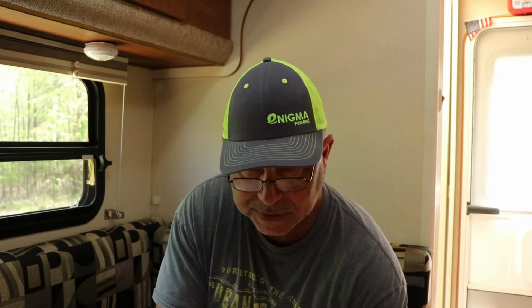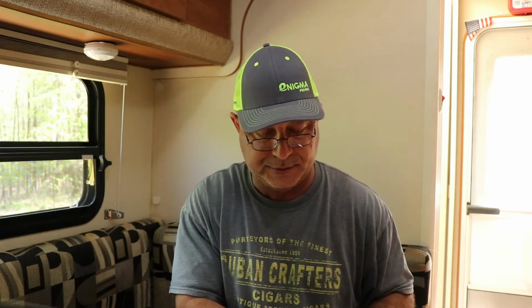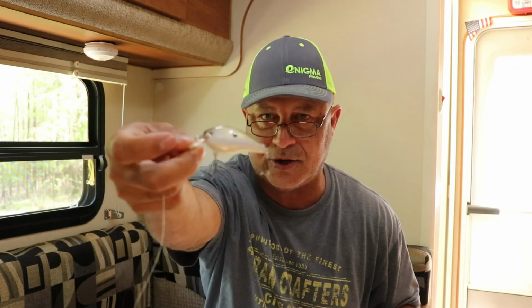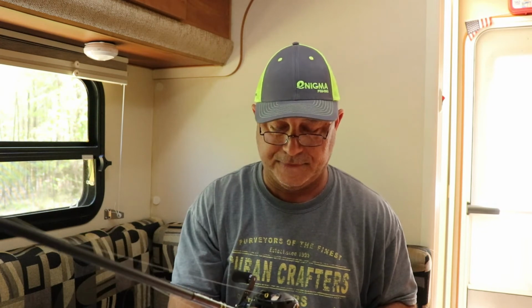Also, we were hitting the pockets on the back of the coves. And in the pockets in the back of the coves, I was casting a Strike King 1.5 square bill. And this one right here is the gizzard shad color. And they were hitting it. They were hitting this lure very hard.